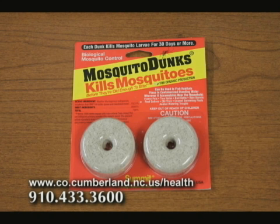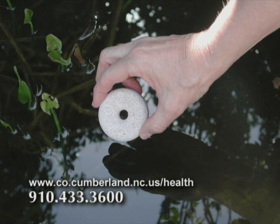We're giving those away free to the citizens of Cumberland County, and we're located at the Health Department on Ramsey Street, on the 3rd floor. All you need to do is come in and write down your name and address. That way we can keep track of where you're going to be putting the larvicide. It's a 4-month supply, and if you run out, we should have plenty more toward the end of the season.